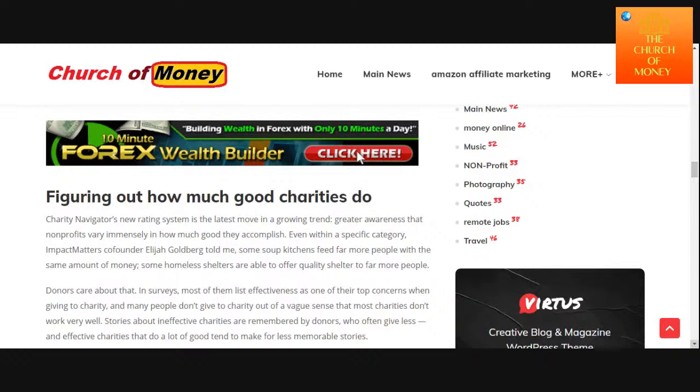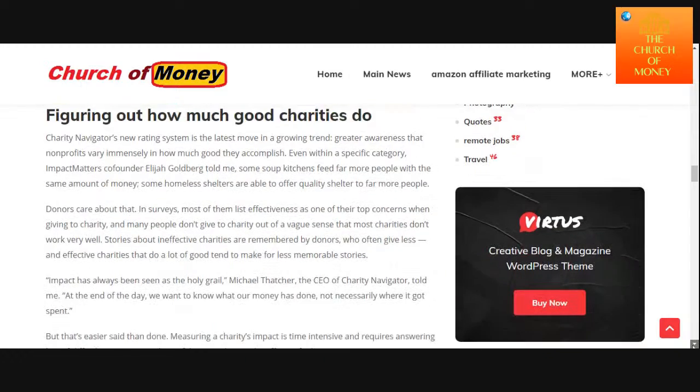Charity Navigator's new rating system is the latest move in a growing trend: greater awareness that nonprofits vary immensely in how much good they accomplish, even within a specific category. Impact Matters co-founder Elijah Goldberg told me some soup kitchens feed far more people with the same amount of money. Some homeless shelters are able to offer quality shelter to far more people. Donors care about that.